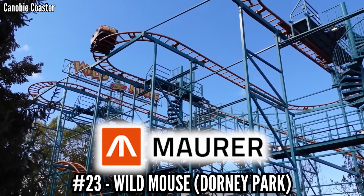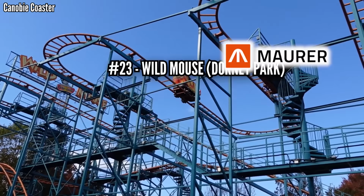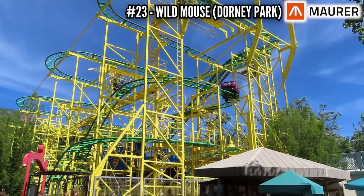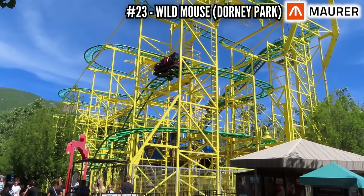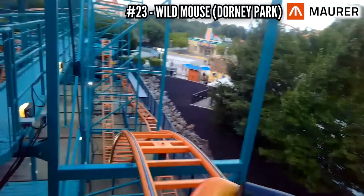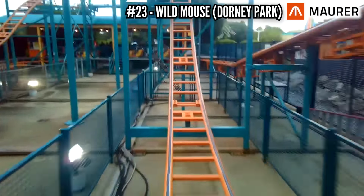Number 23, Mauer, Wild Mouse at Dorney Park. This is a very basic Wild Mouse, similar to the ones that Mach Rides makes, and I actually enjoyed the Mauer Mouse at Lagoon when I went in 2019. This one didn't leave an impression, and since there aren't any egregiously bad Mauers out there, I guess I'll go with the one at Dorney.